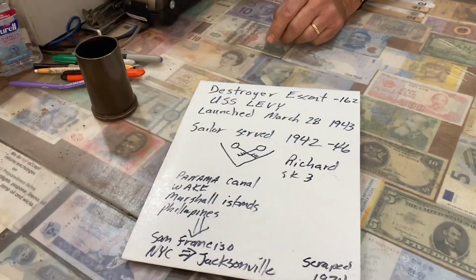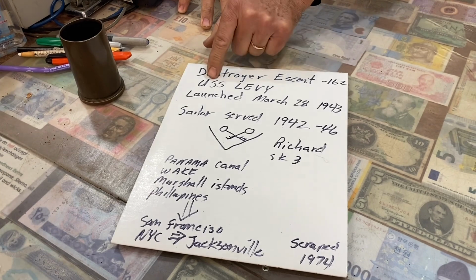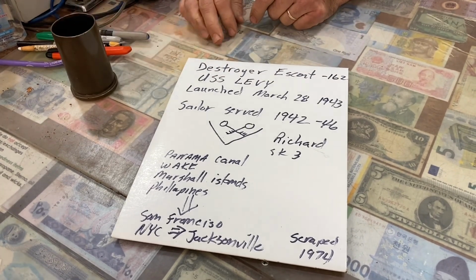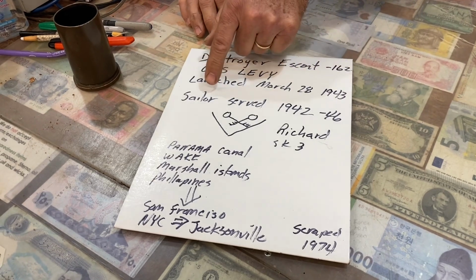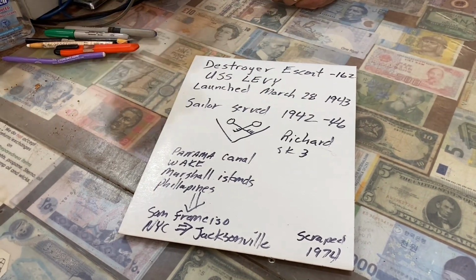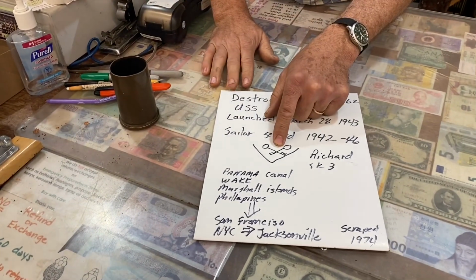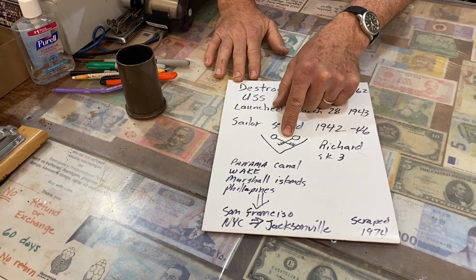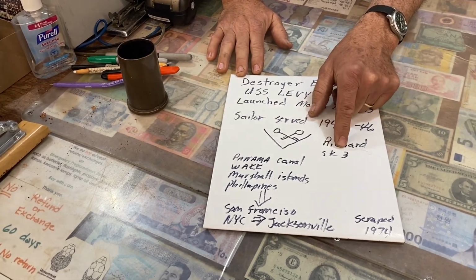This shell came from the destroyer escort number 162. It's got USS Levy on it. It was launched March 28th, 1943, and the sailor served on it from 42 to 46. So he must have trained on the ship. And there's a sketch of this, which might mean Signal Corps, and his name is Richard. I'm not going to say his last name, and it has SK3.